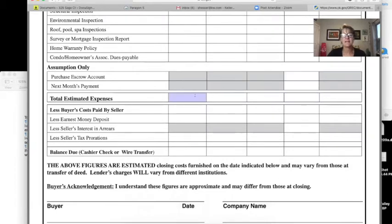But anyways, this is a summary of all of your expenses right here. This would be less buyer's costs paid by seller.